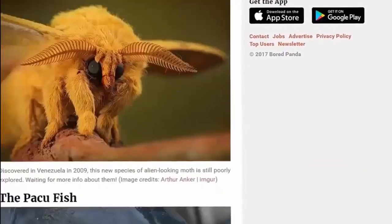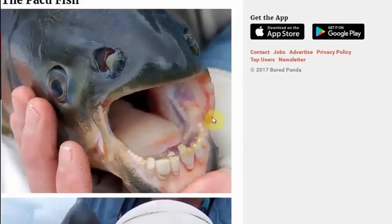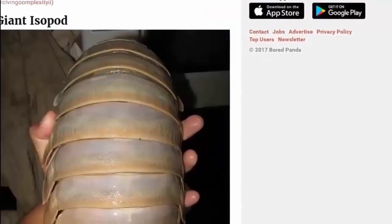The pacu fish with the human teeth. Yeah, he probably just goes to the same dentist as me, just looks in on him every 6 months to get the plaque scraped off his teeth. That's wonderful. Just a normal, everyday pacu fish, you know, nothing crazy about that. And then of course we have the giant isopod.